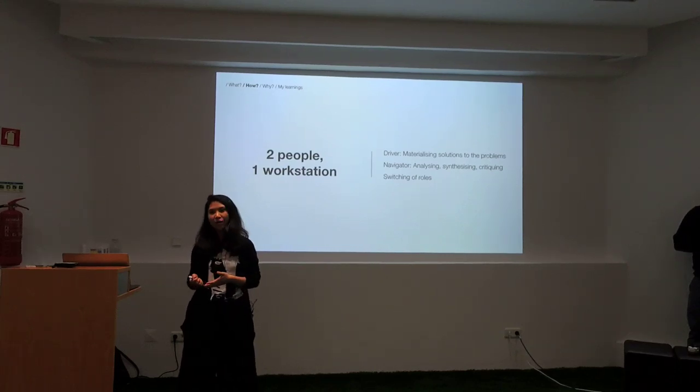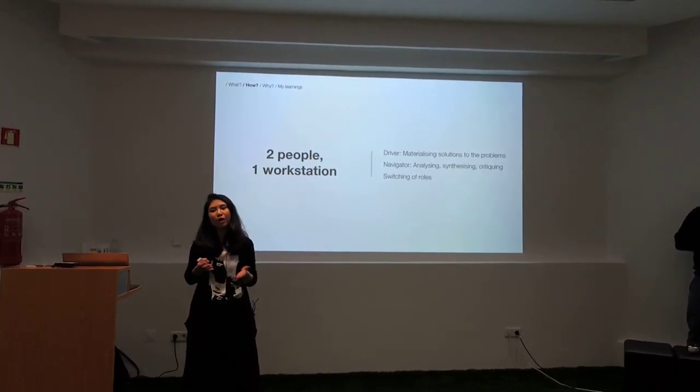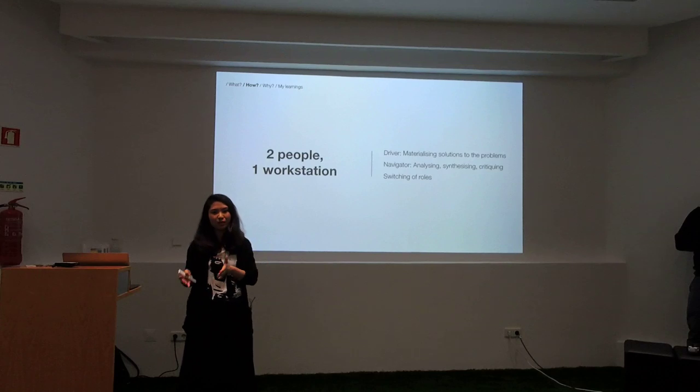On the other hand, you have the navigator. They're the ones synthesizing the proposed solutions. They are the ones constantly analyzing what the driver is doing. So they are always making sure to keep the bigger picture in check so that you do not drive off course. And of course, these two roles do not have to be fixed to each designer by themselves.